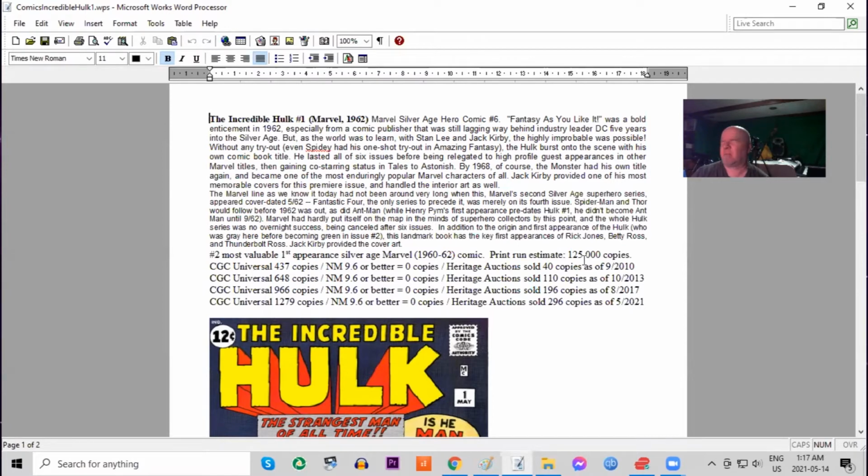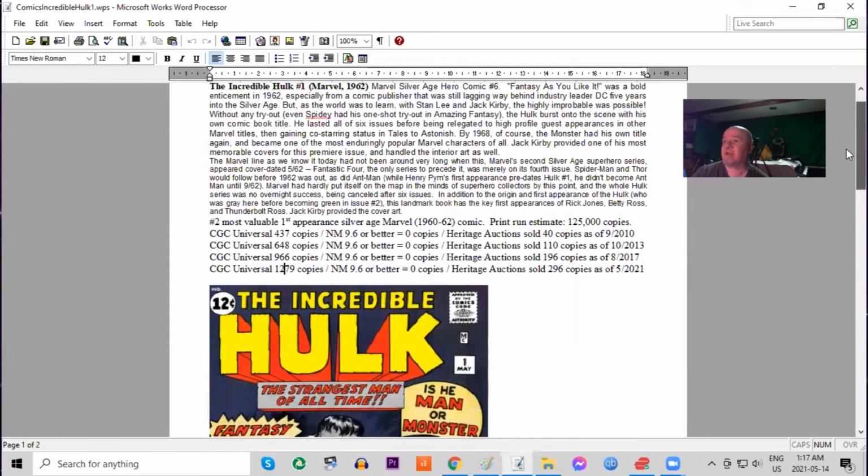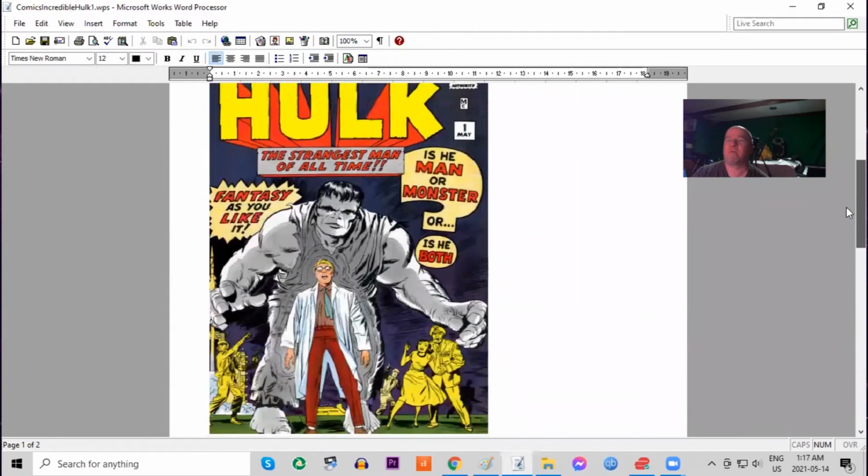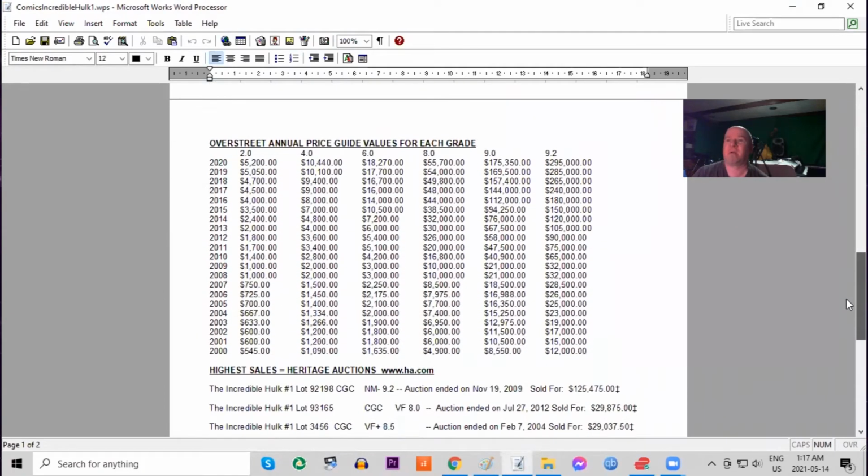And what can we tell you? Print run again, estimated 125,000 copies for this title. The CGC census, you can see it's steadily moving up. And again, for this being such a big book and such an expensive one, 1,279 copies shows how rare this book really is. 296 copies at Heritage, so that's starting to pick up for sure. There are no super high-grade copies of this book.